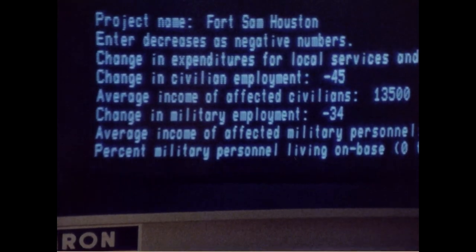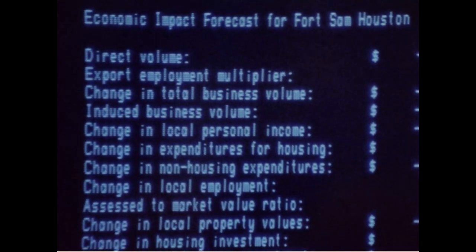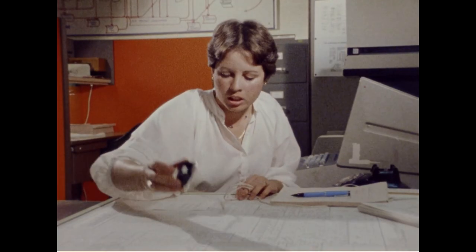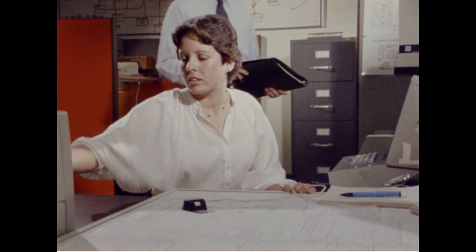Innovative applications of computer technology have helped the Corps develop improved architectural standards. This system, when completed, will incorporate 9 separate modules into one program, allowing Corps engineers to do their designing and engineering faster, better, and cheaper.